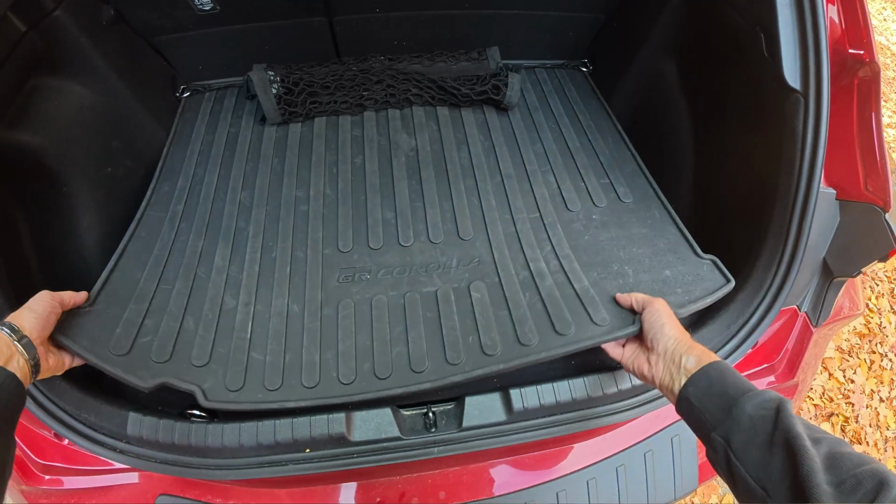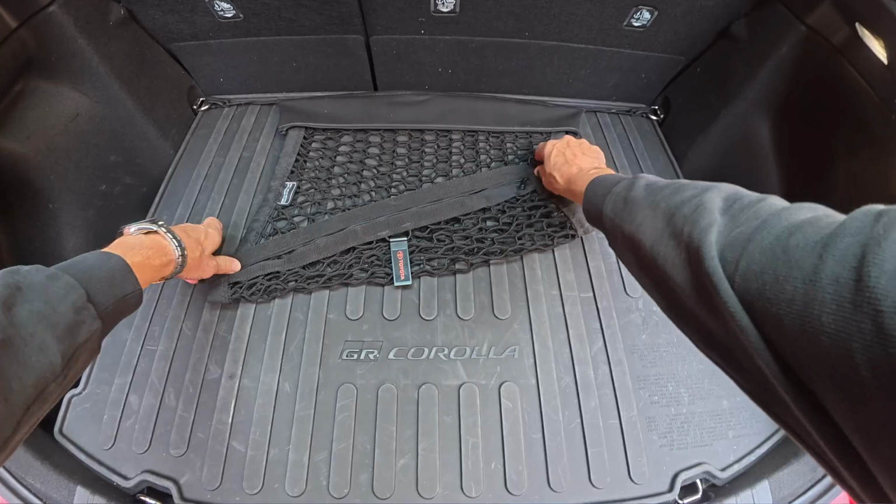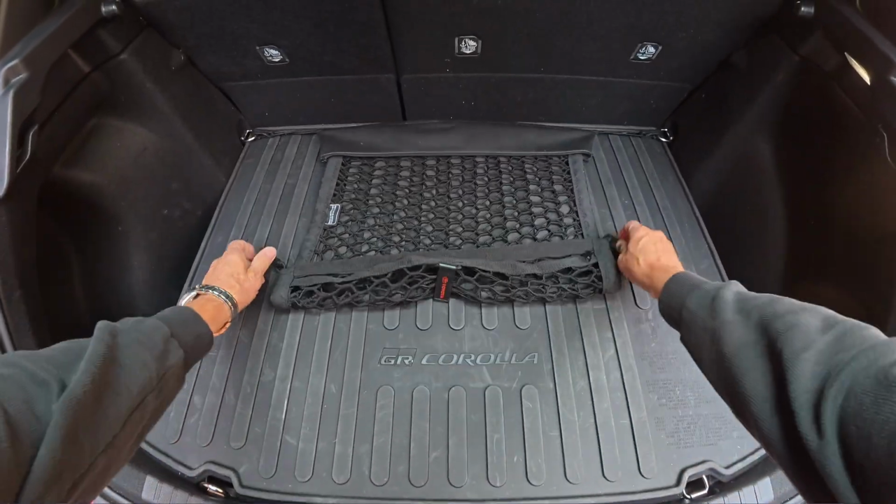The optional Toyota rubber mat for the cargo area and cargo net are 2 great options, and I find I use them quite a bit. The carpeting back there is pretty flimsy, that's for sure, and that rubber mat does a great job to protect that. And of course, the cargo net is a great way of securing smaller things in there.